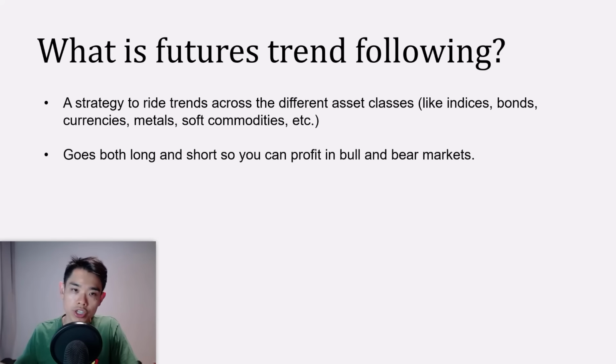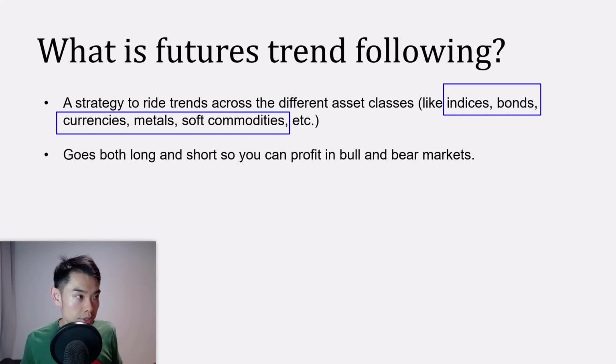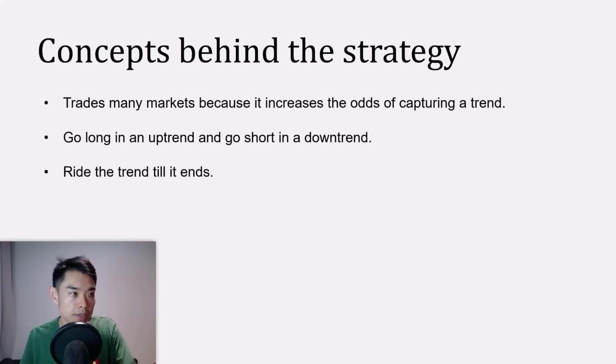So this is a strategy that allows you to ride trends across different asset classes. You can profit in bull and bear markets because you will go long and short. And you're trading different asset classes like indices, bonds, currency, metals, soft commodities, etc. So this is actually one of the secret sauces. Yeah. So let me just walk you through the concepts behind this strategy.